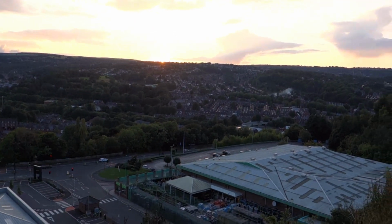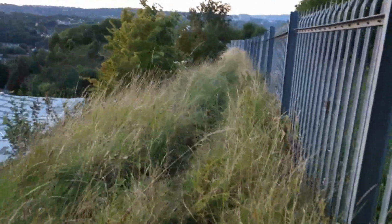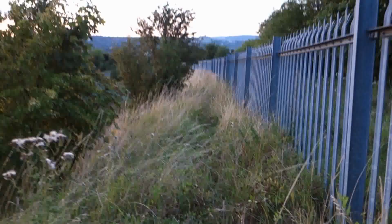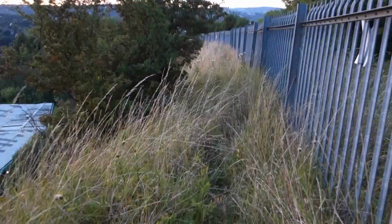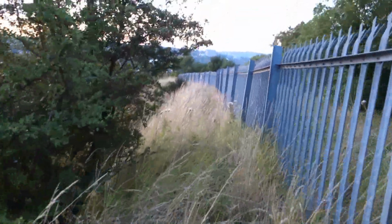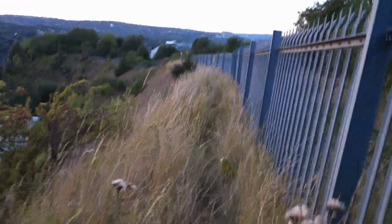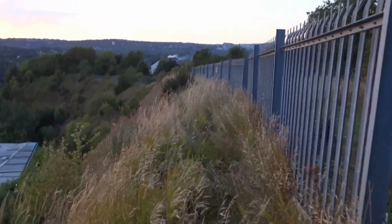The sun's just gone down, so I'm going to head down this side of the fence to get where I'm going to bivvy tonight. There is a bit of a track, but I don't know if that's due to perhaps a fox or something like that. I can't see many people walking down here.